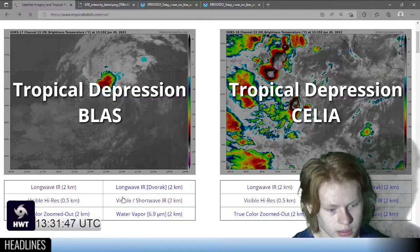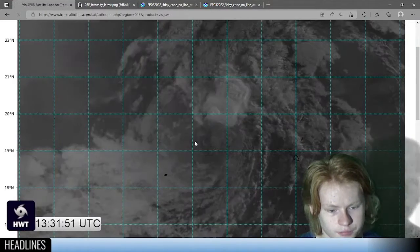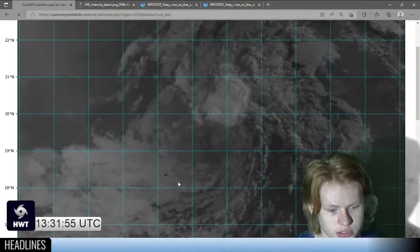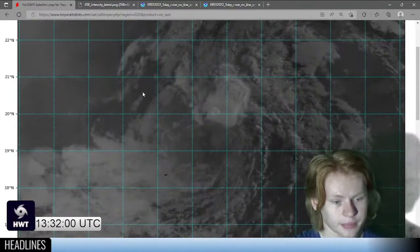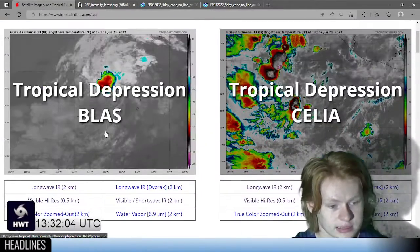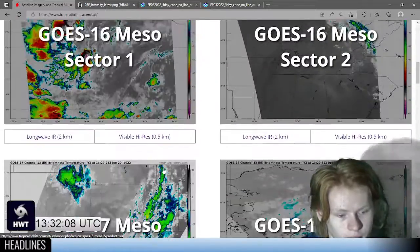If we want to take a look at this a little bit better, you can clearly see a lot of convection north of the center of circulation. Small island here. Again, not a whole lot to worry about, given that they're not really going to be seeing any big impacts from this. Maybe some rain, if that. Since they're on the southern side, they might not even see any rain at all.